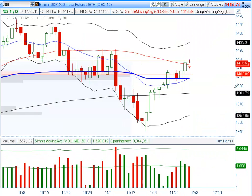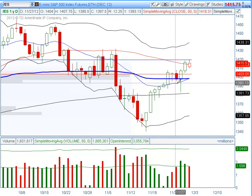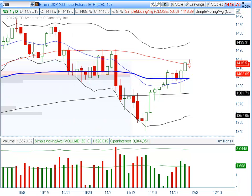S&P continued its ride higher overall throughout the week. Monday started around 1400, traded as low as 1382, and then finished up towards 1415 or so. And this market just continues to rise. Congress members, the president, they're all moving the market right now, because the market is purely waiting on what's going on with the fiscal cliff.